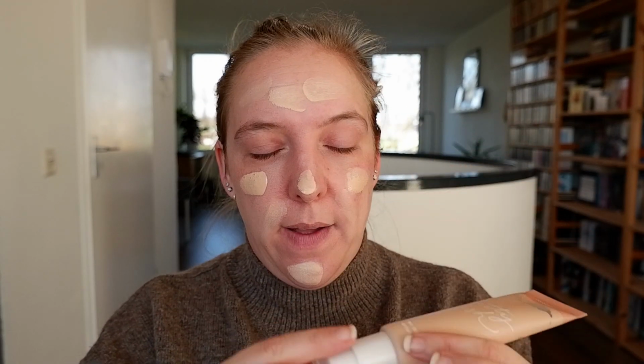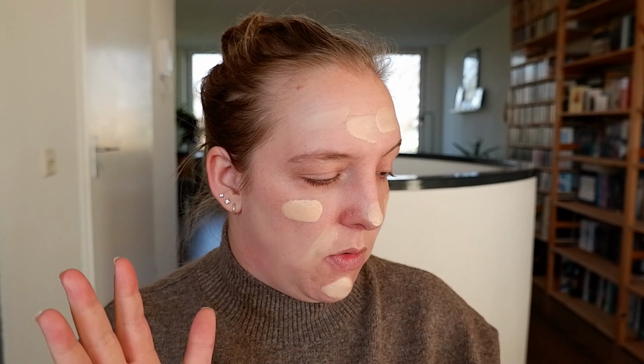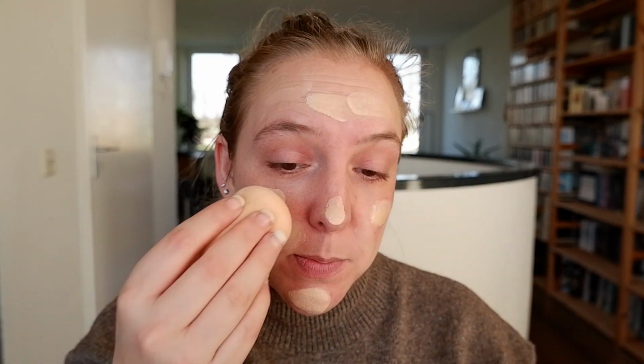Especially now we're heading into the springtime. I still have a bit of that post-winter dryness in my skin, so my skin can use all the moisture it needs. And I also far more prefer the packaging of this. It has a pump, and then it also has a cover, which the No Filter does not have. So I'm just going to use a makeup sponge.